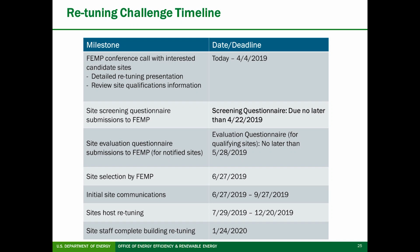So today is the official kickoff of the retuning challenge. We've shared the information, and the key date on here is April 22nd. That's when your screening questionnaires are due back to us, and then the subsequent evaluation questionnaire, if you're asked to provide that, will be at the end of May. And FEMP is targeting final site selection by the end of June. And Nick presented the other milestones along the way that will involve the P&L working with your site.